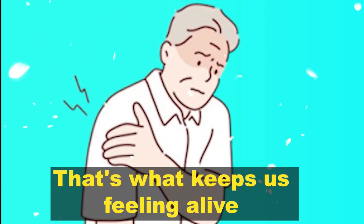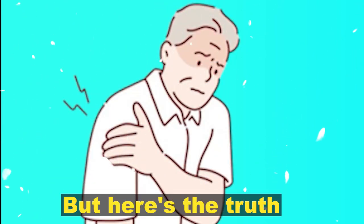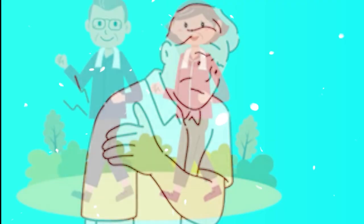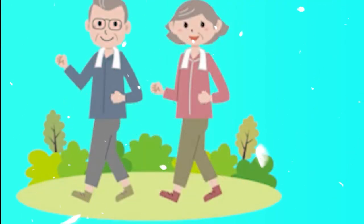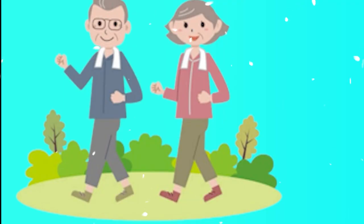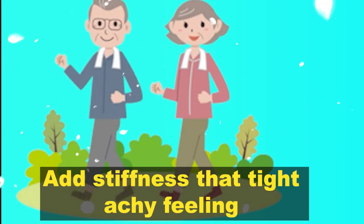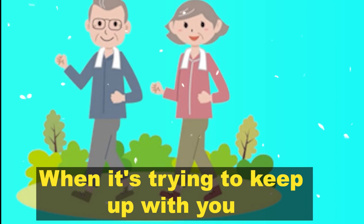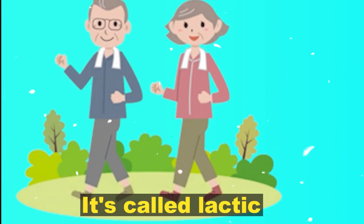7. Reduce post-exercise soreness. Movement is something we often take for granted until it starts to hurt. But let me tell you, it's one of the most powerful gifts we have, especially as we age. Being able to get up, take a walk, work in the garden, or simply chase your grandkids around the yard. That's freedom, that's independence, and more than anything, that's what keeps us feeling alive. But here's the truth, that freedom can come with a price.